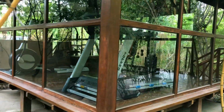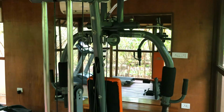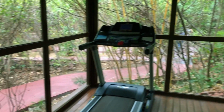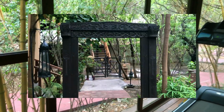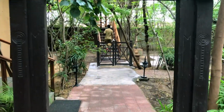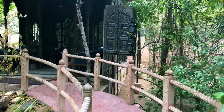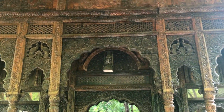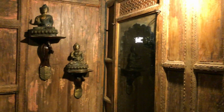The property also has a nature's gym for people who like to work out. Other facilities include badminton, a tennis court, a golf course, billiards room, activities room, and even a spa. The property also has a peacock bar, which is decorated with traditional Rajasthani furniture and showpieces.